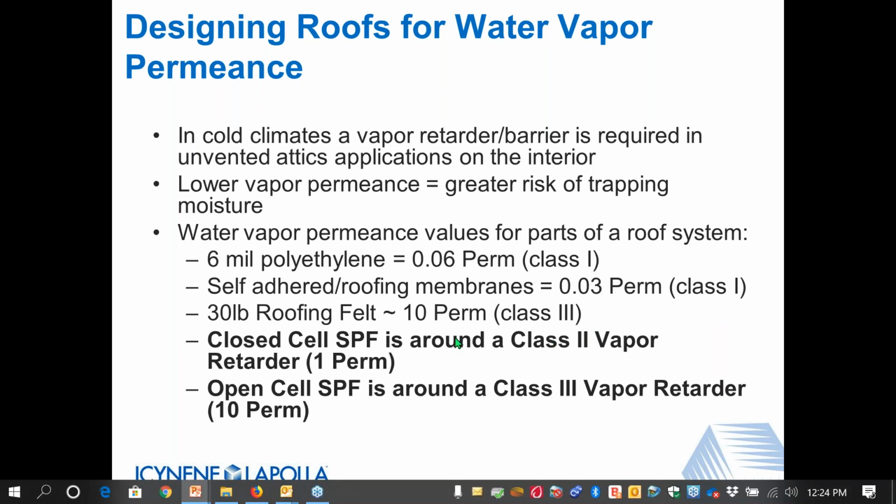Now, the old tried and true 30-pound roofing felt that's been used on a lot of roofing systems over the years has a perm value around 10. And when you look at spray foam, closed cell spray foam, it is basically around a 1 perm value. Now, it's going to obviously vary a little bit depending on the thickness of the foam. But to keep the conversation simple, if you will, usually if you say it's 1 perm, that works. And for open cell, a 10 perm value, again, it's going to change depending on thickness a little bit, but it's really about a 10 perm. So there's some common water vapor permeance values for materials in a roof.